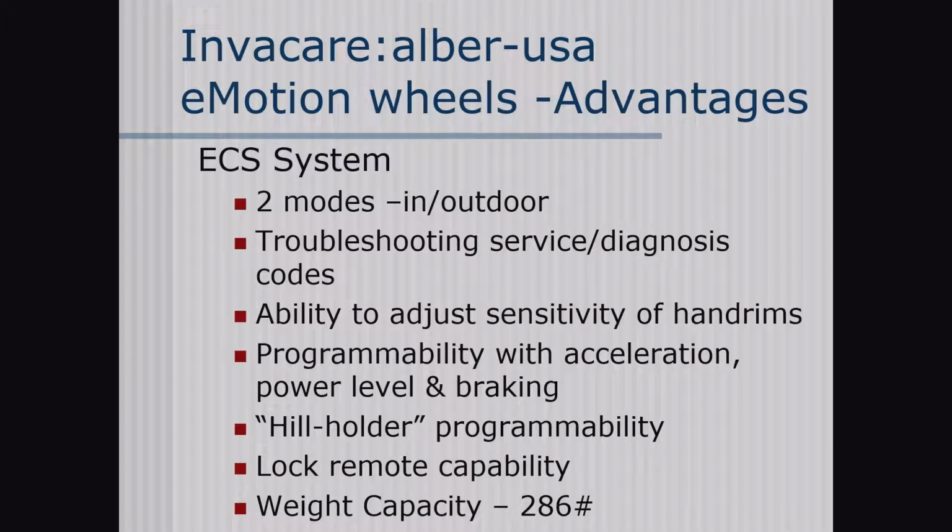You charge it just like you'd be charging anything on the Emotion wheels, through the hub on the battery. Just know that their batteries happen to be lithium-ion batteries, and the claim is that they'll go 15.5 miles per charge. With the Emotion wheels, what's advantageous about their product is that they have an ECS system. So it's a remote control that you're controlling the wheels with when it's in the full version, the Emotion.